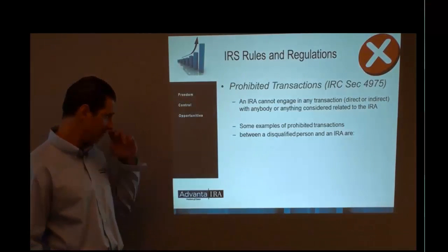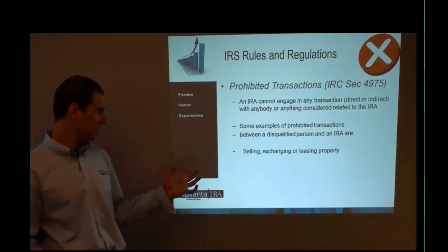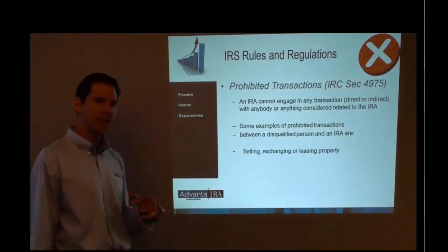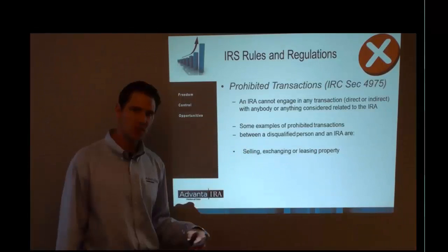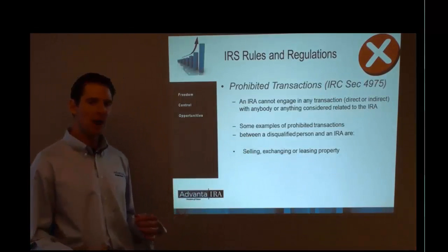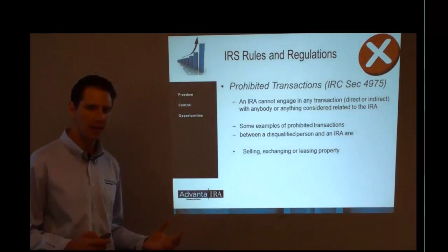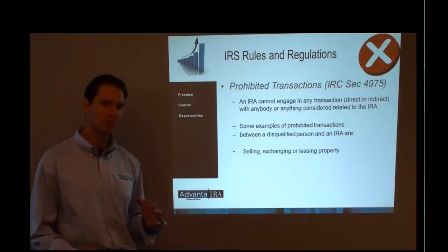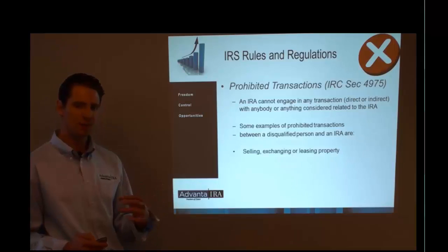Some examples of prohibited transactions between disqualified persons and IRAs are selling, exchanging, and leasing property. You cannot do any of these three things with any of those disqualified parties. So you would not be able to buy any property. Say you own a piece of real estate personally outside of your IRA. You would not be able to buy that piece of property from you and put it into the IRA. There's too much room there for collusion.